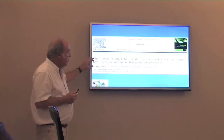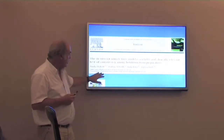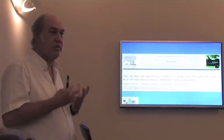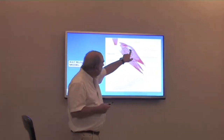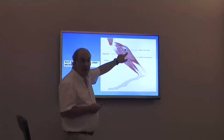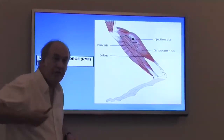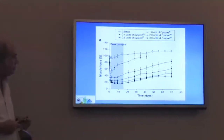We found some years ago, my colleagues and I, Rod O'Keefe, Steve Dodd in the States, Andy Judge in the States, working at a department in Florida, we developed a very, very good model for looking at toxin in animals. And this is it. You inject the gastrocnemius muscle of the rat in a very fixed position with a very accurate volume. And then you can measure the force that the muscle has with time. You can watch what happens.